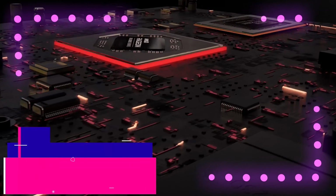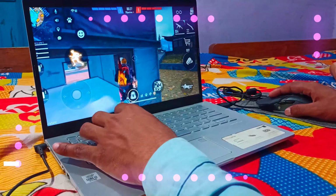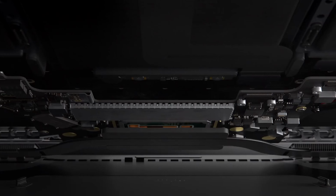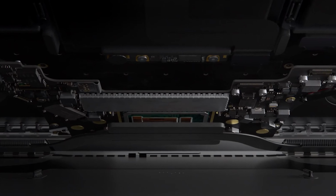Great graphics potential, but where are the games? The most significant obstacle for many Apple fans who want to play games is not really the system's performance. Rather, it's the absence of support for the majority of the most recent big-budget titles.